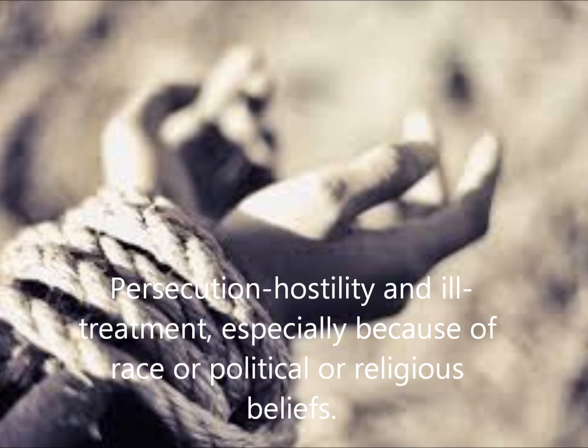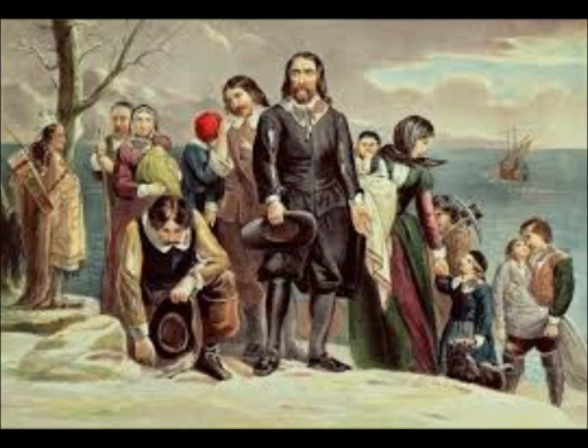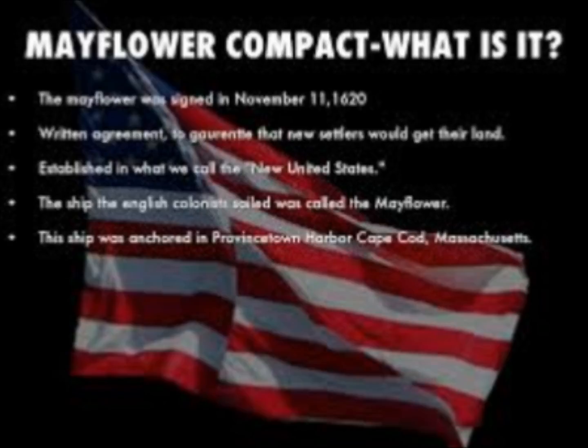One of those early groups that came to North America in search of religious freedom, escaping religious persecution, were the Pilgrims. The Pilgrims were also Puritans. Before they got here, though, they established a set of rules that became known as almost like the very first governing document in North America, the Mayflower Compact. This document was simply set up to organize orderly government. Each signer of the document promised to obey the laws passed for the general good of the colony. The Mayflower Compact was a key step in the development of a representative democratic government in America.